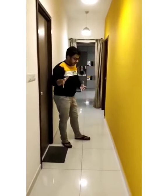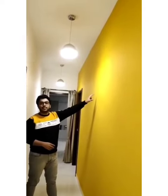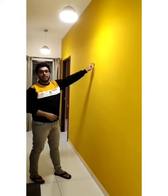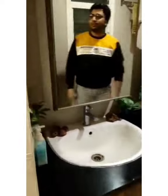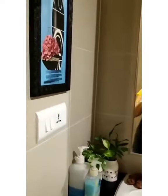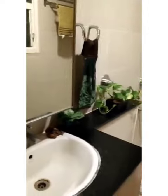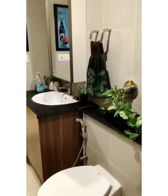Okay, so this is the space towards the bedrooms. Quite simple. I should tell you, this color from Asian Paints was the people's choice best color last year. So now let's move to the guest washroom. Nothing much, we just wanted to show you. We wanted to feel the liveliness, so the greenery is over here.